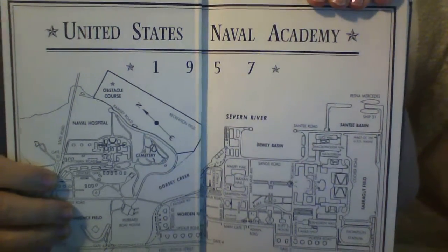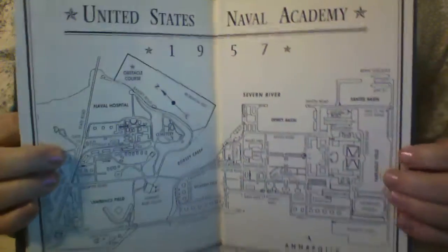All right. This is about the United States Navy Academy. And it's got pictures in here, and it's got pictures in the back. Now, I'm not sure if this is a fictional book or if it's a true book about the Academy or what. But this is it. And it's copyrighted in 1994. I was wanting to say it had pictures, but I don't think it does.